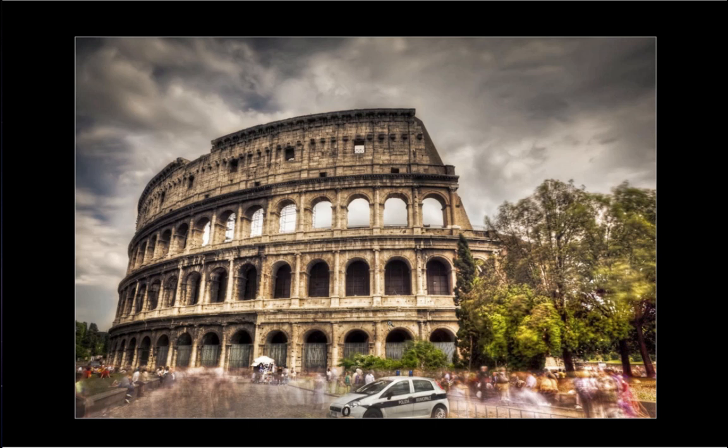Are most of these shot in HDR, Raul? Yes, pretty much almost all of them are in HDR.